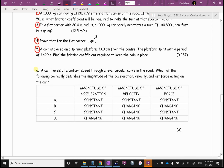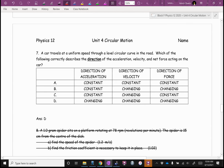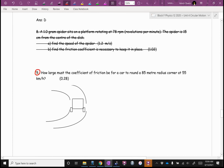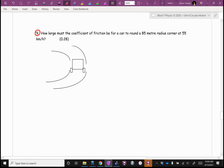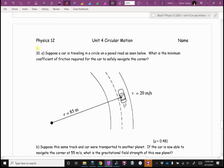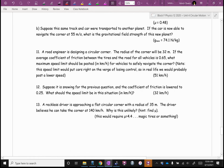5 is good. 6 is good. 7 is good. Clearly you can skip number 8. Number 9 is good. Number 9, I gave you the speed at 55 kilometers per hour. Please make sure you convert it to meters per second first. 10 is good. 11 is good. 13 is good. I skipped 12.